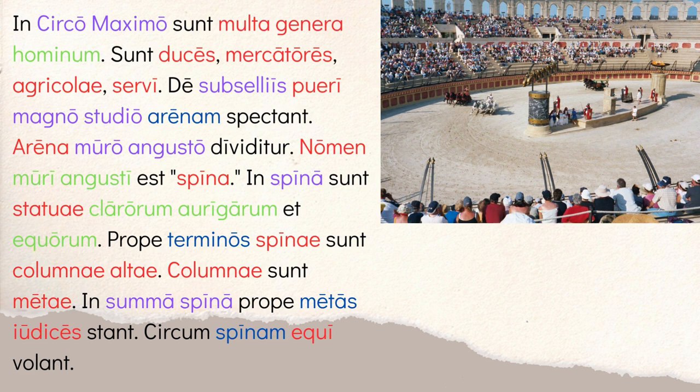In summa spina, prope metas iudices stant. So on the highest part or on top, you might say, of the spina, of the spine, near the metas, near the turning posts, the iudices stand, the judges stand. So you'd have referees or judges standing on that wall, and they're watching to make sure that everything's going all right is kind of the idea. Circum spinam equi volant. So the horses fly, and again, it doesn't mean like a bird flying. It means they're going really fast, right? They fly around the spina, right around that wall in the middle.